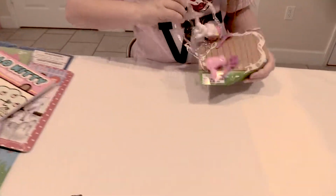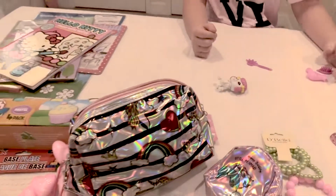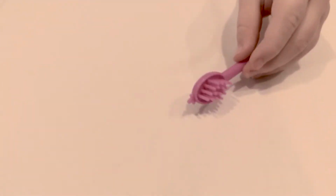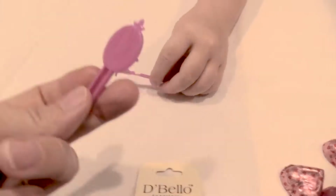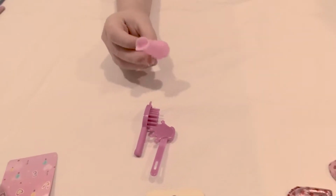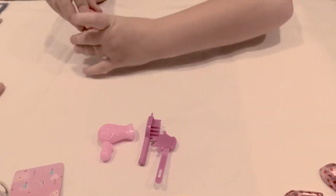Can you get it? You got it. All right. Got it. That was easy. Yeah, it was. Let me see the puppy. So here's the brush. There's the brush. Okay, she's going to show you. Let's show the accessories first. Okay. Here's the cute brush. Here's the thingy, like a crown. Oh, like a crown. A little beret. Here's the blow dryer. Yep, like you're styling your poodle's hair.